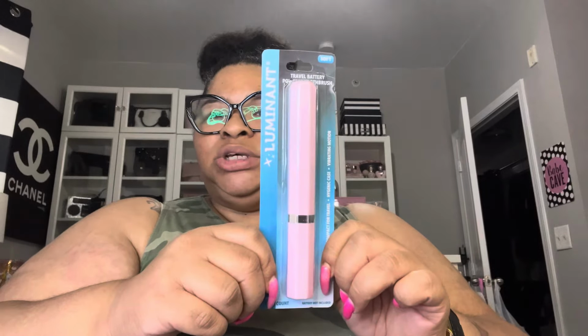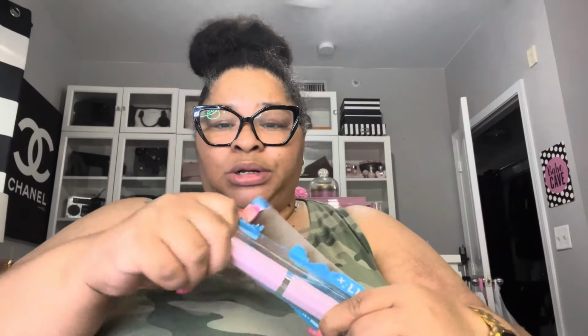And then I picked up this cute pink travel battery powered toothbrush. I don't know what it's about. It's just pink, and it said travel battery powered toothbrush. I do have an electric toothbrush by LG, and I know I need to be getting my travel essentials together. So I was like, $1.25. I don't have no battery to try it out, but we're going to at least open it up to see what it looks like.